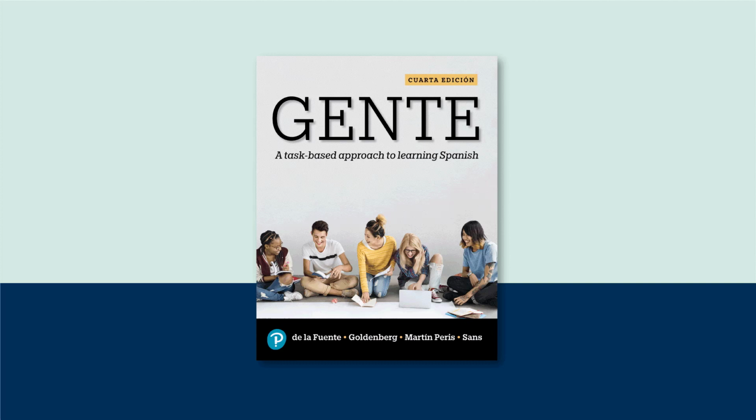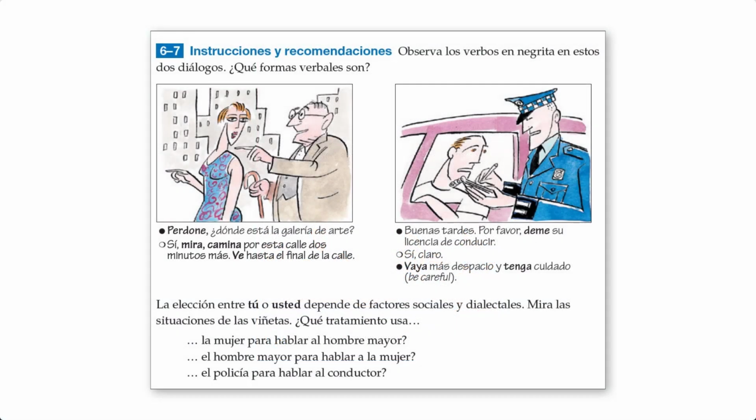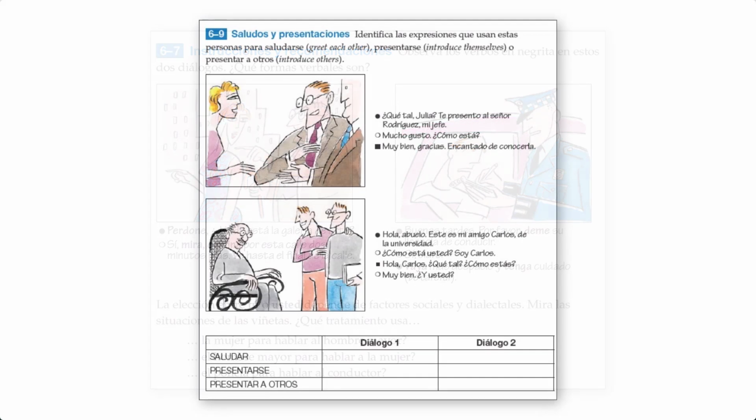Gente helps students achieve a high level of oral proficiency, and with the corresponding MyLab, they have the tools and technology to deepen their learning and gauge their understanding. Through a task-based approach, students are immersed in the actual experience of speaking, listening to, reading, and writing Spanish, allowing them to learn the language and communicate with natural, spontaneous speech.